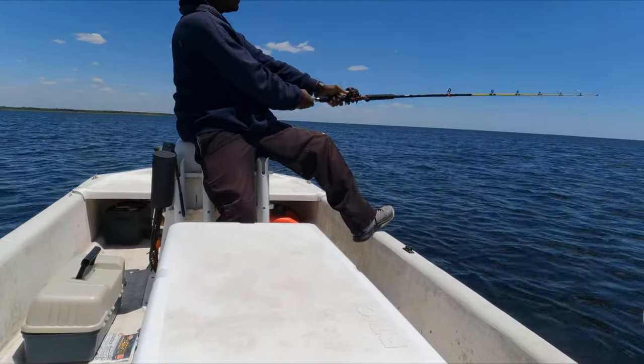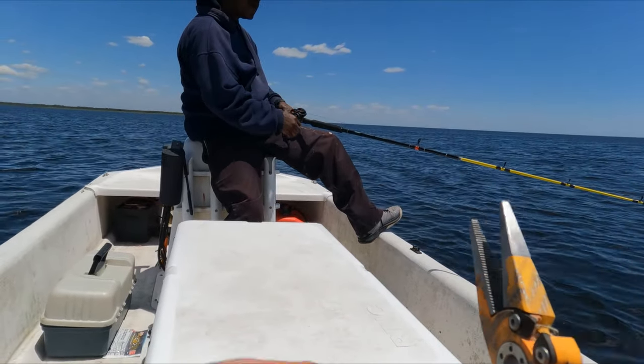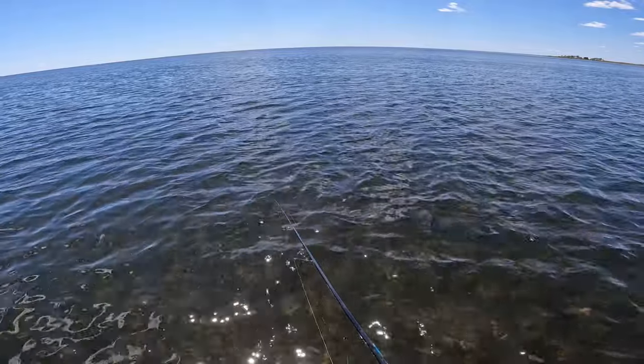We'll measure him when we get back. We're in the spot now. When we do scalloping, we normally see them, but we can't get them.